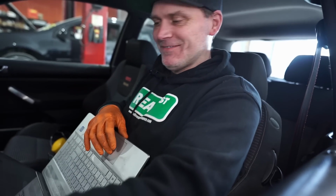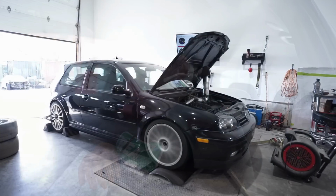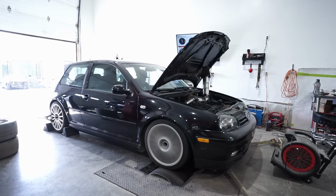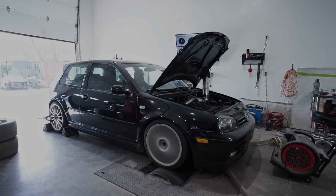It sounds so good. Doesn't it sound crazy? Yeah. So no difference, obviously, in horsepower. We're just trying to get different logs. Okay, we made a small adjustment, and we're going to do another run here.